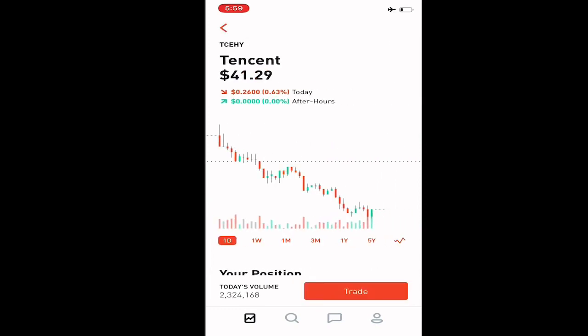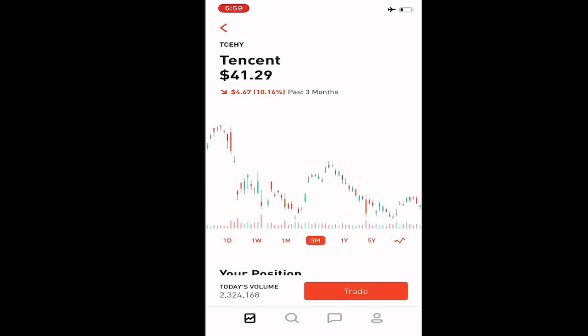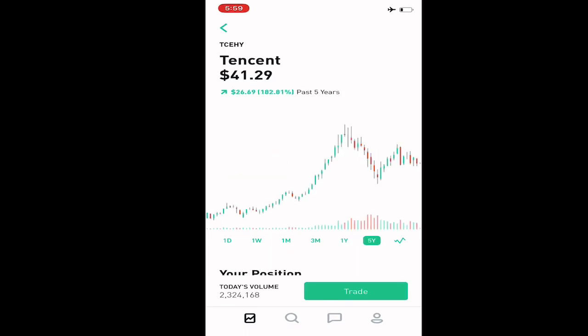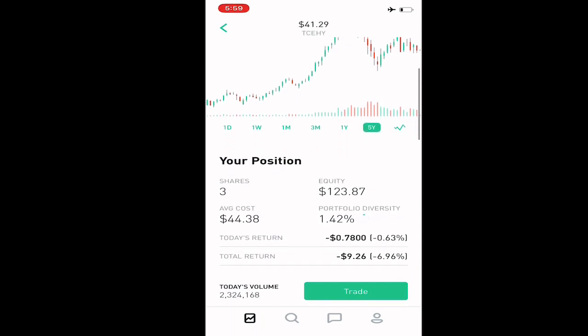The next company is Tencent. Right now it's trading for $41.29. This company has been trending down for the past few months. I'm going to give this company a chance to see what it does. Right now I own 3 shares and I'm not really looking to increase my position until the company recovers its price a little bit. Since I've had it, it's down negative 6.96% or down $9.26.